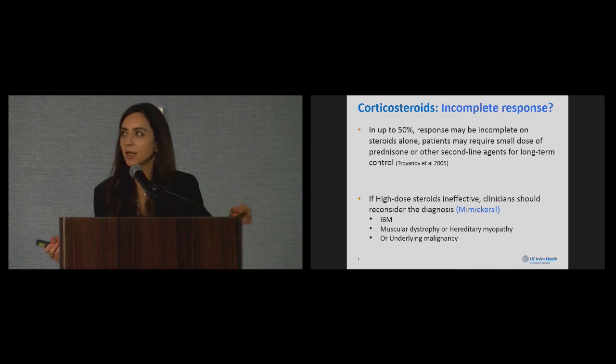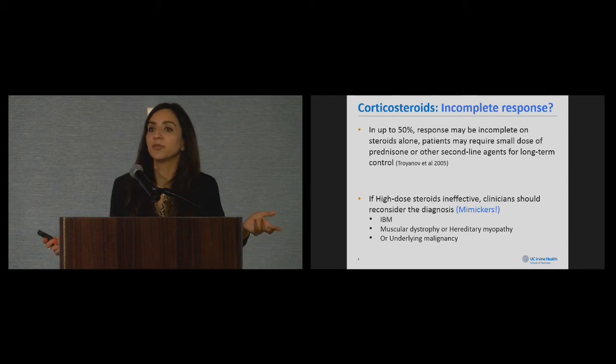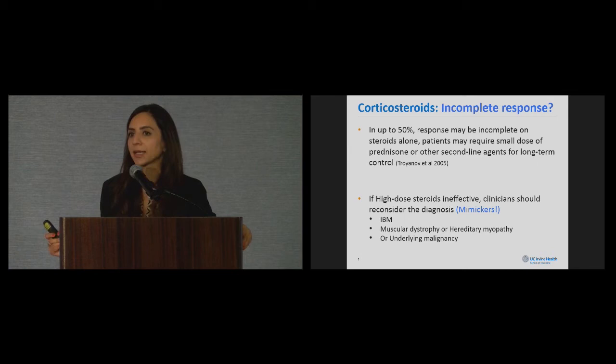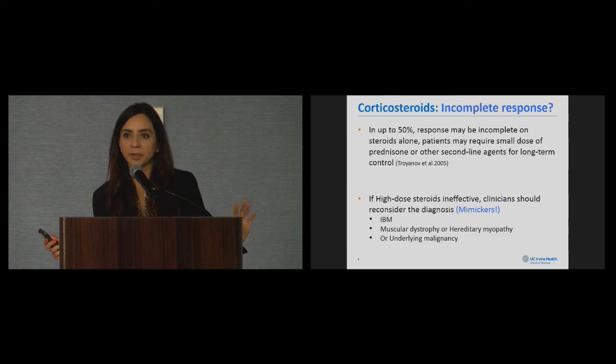In fact, there was a study that showed up to 50% of patients either require being maintained on a low dose of steroids or adding on a second or a third agent. So it's something very reasonable to talk to your doctor about if you would benefit. And by low dose, we usually mean 10 to 20 milligrams of steroids.